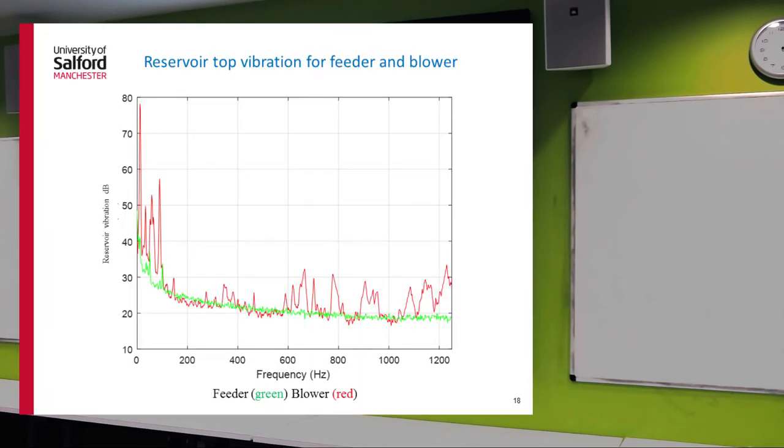And then we look at what's happening on the reservoir top, and you can see the difference there between the feeder system in green and the blower system in red. So you can see there's a huge peak at 10 hertz, which tends to suggest that the modulation is actually stemming from the reservoir top vibration.